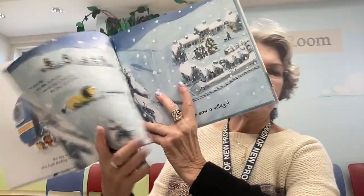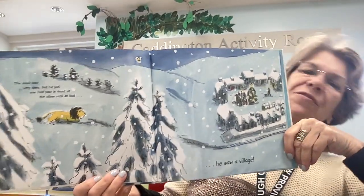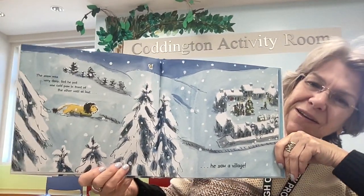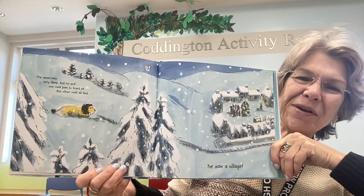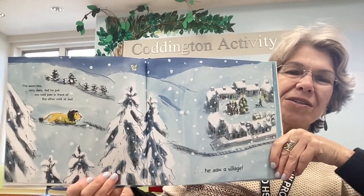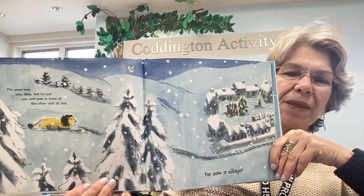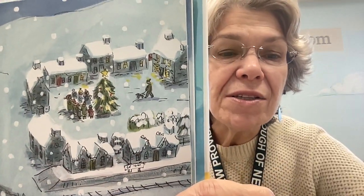The snow was very deep, but he put one cold paw in front of the other until at last he saw a village. Look at this beautiful spread of pictures. Imagine if you have this book home and you're reading it and it's on the floor or you have it in your lap and you could open this picture and just enjoy it so much. And here's a close-up of a village that he saw.